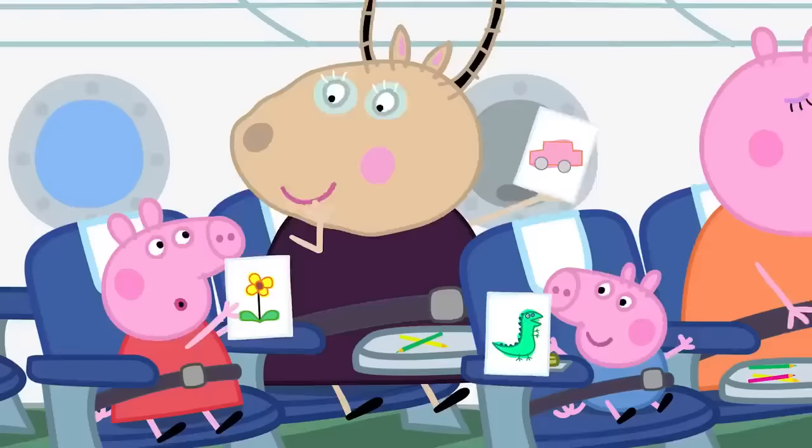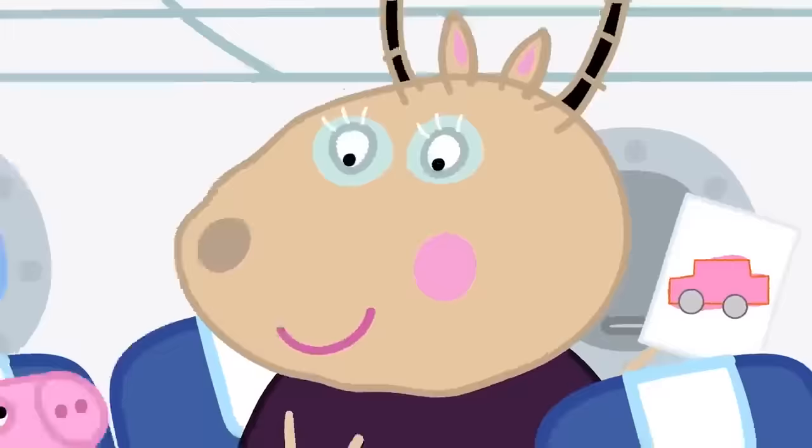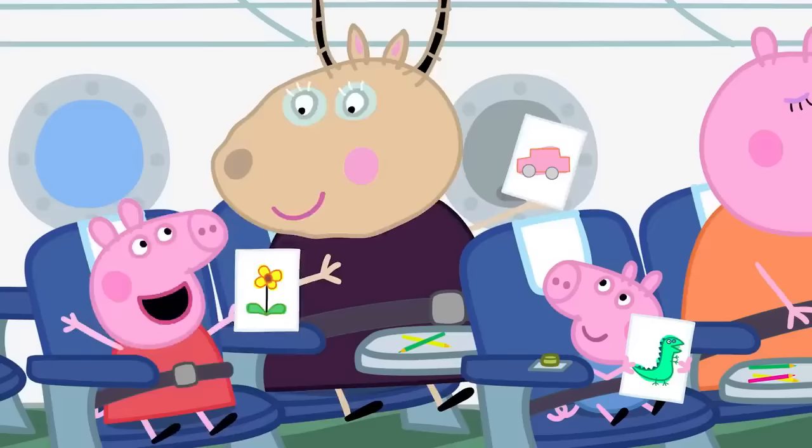We've landed! Whee! Already? But I was having fun! That wasn't scary at all! I told you, flying is really fun! Thank you for helping me, Peppa and George. Now I cannot wait to fly home.